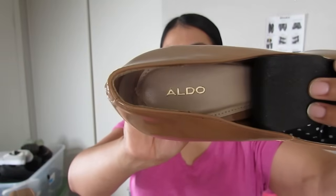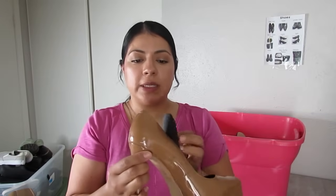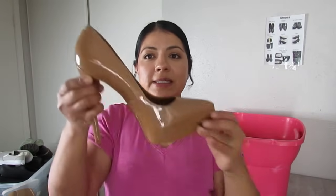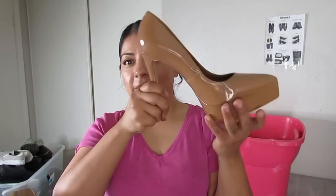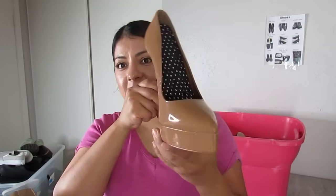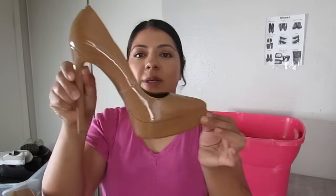These are by the brand Aldo, which I do pick up from time to time, but I also do leave a lot of them behind. These are a beautiful pump. They are ultra high heel. They have a big platform in the front, and they are pointed toe. I don't see pointed toe platform pumps a whole lot, so I thought that was unique about them. They're also the shiny patent leather, and I paid only $5 for these.